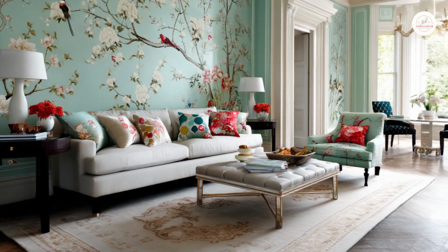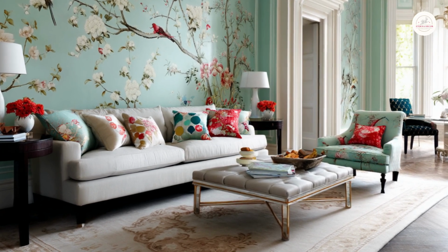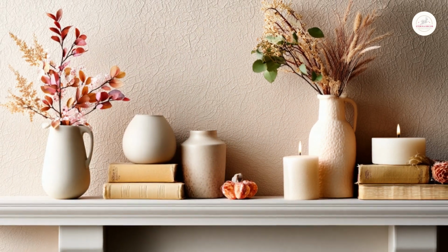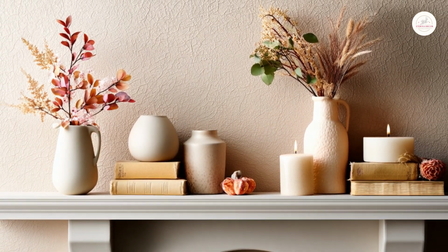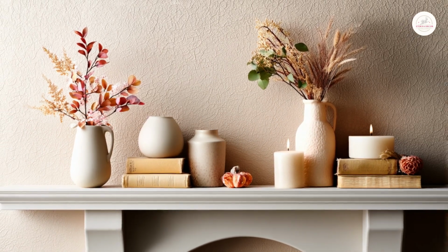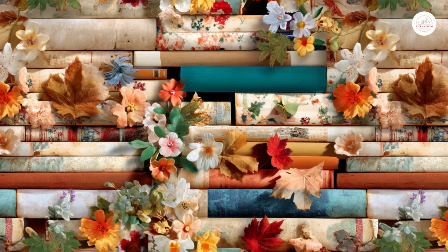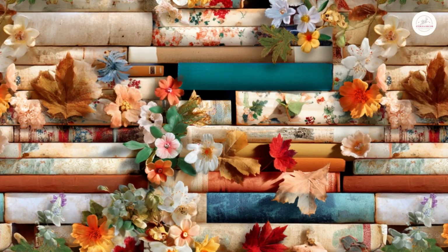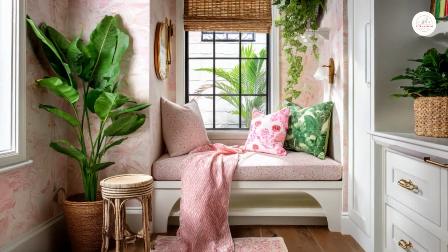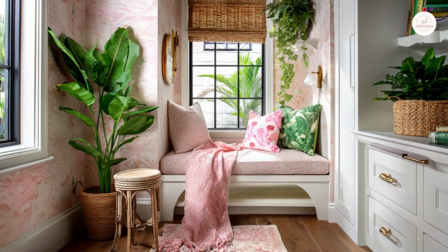You can also use wallpaper to line shelves, drawers, or the back of a bookcase. It's a small touch that adds big charm. Remember, warm tones like faded peach, blush, and tan bring out the nostalgic coziness. Pro tip: try wallpaper samples first. Tape them up and observe how they look throughout the day in changing light.